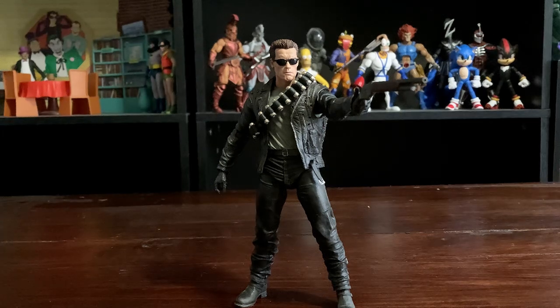At the number 4 spot is one of my very early NECA figures I've owned. I have owned this figure for a long time, and it is the NECA Terminator 2 from the Judgment Day movie. There are multiple Terminator figures we have gotten over the years, especially of Arnold, but I don't think you can really find a likeness as close to Arnold as this. It's accurate to the film.